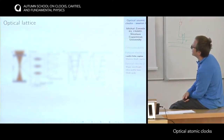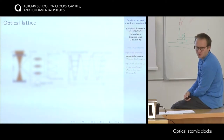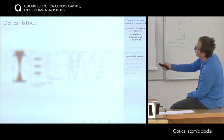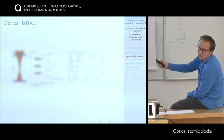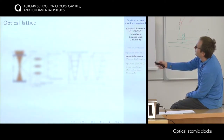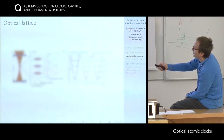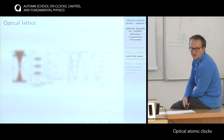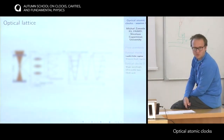Okay, so here we have an optical lattice that we use in the clock. An optical lattice is made of two counterpropagating beams, or just one cavity, that gives you in one direction a periodic structure of trapping holes and the Gaussian profile in the transverse directions. And if it's red detuned, it can trap atoms, as Florian showed you yesterday.